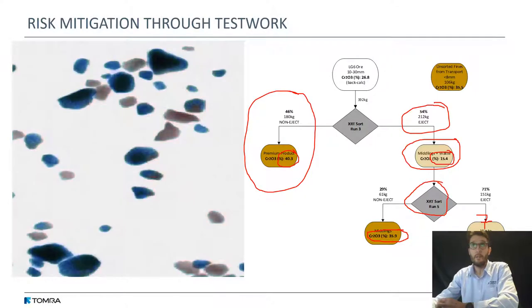These results were achieved in the test work and were very, very similar to what was achieved on site. I'll show you that a bit later. But for now, I'll hand back to Helga.